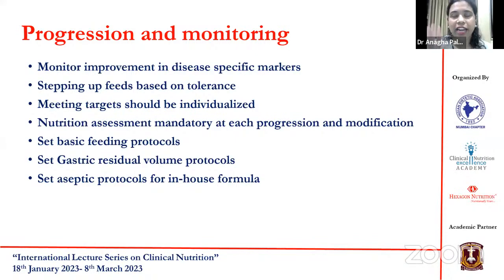So 80 to 100% in the first week. But if your patient never had starvation, you can meet the requirement early also. So it's very individualistic. Plan every individual's diet separately. Okay, you cannot apply one chart to all the patients. Nutrition assessment is mandatory at each step.